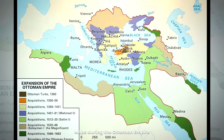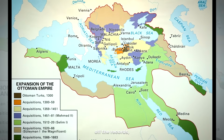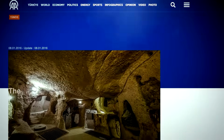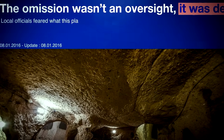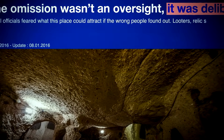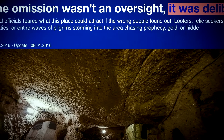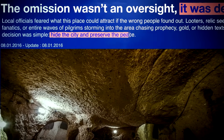For centuries, maps during the Ottoman Empire conveniently left Derinkuyu off the records. According to documentation uncovered in a 2016 investigative report by Anadolu Agency, the omission wasn't an oversight. It was deliberate. Local officials feared what this place could attract if the wrong people found out. Looters, relic seekers, fanatics, or entire waves of pilgrims storming into the area chasing prophecy, gold, or hidden texts. The decision was simple: hide the city and preserve the peace.